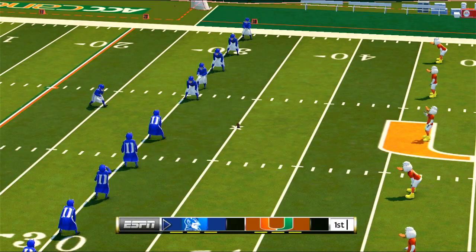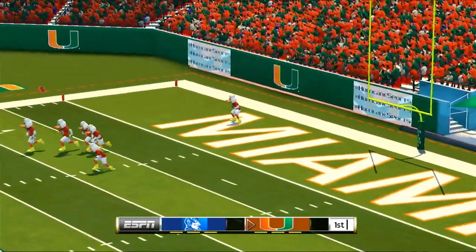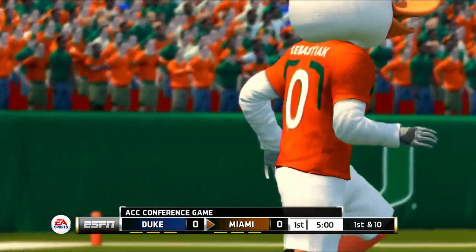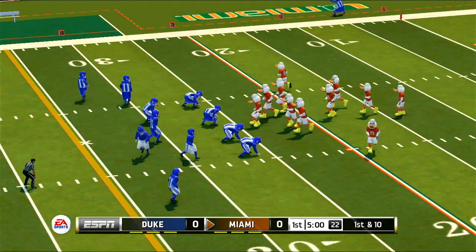The Duke has been waiting all week for this one. Get ready, folks. The opening kickoff is finally here. Sends it sailing downfield. And it goes into the end zone, down for a touchback. So let's see what the offense can do as they come out onto the field.